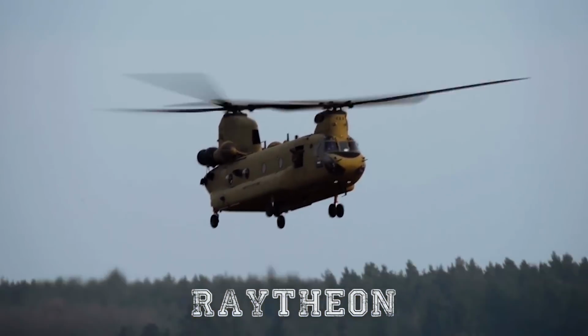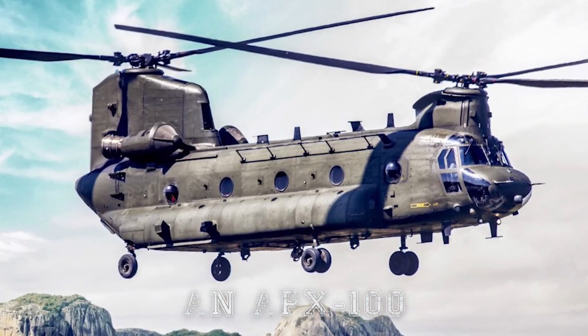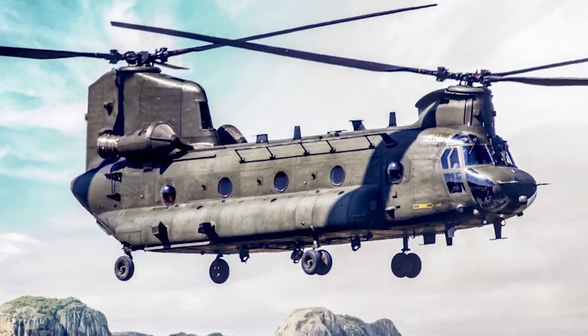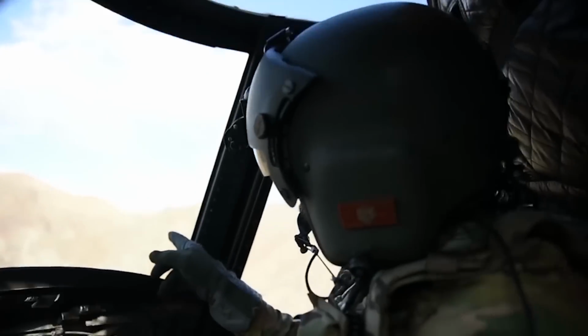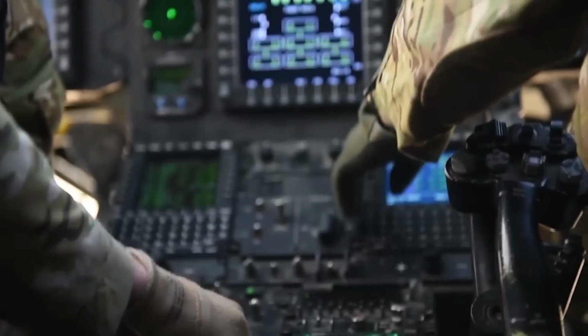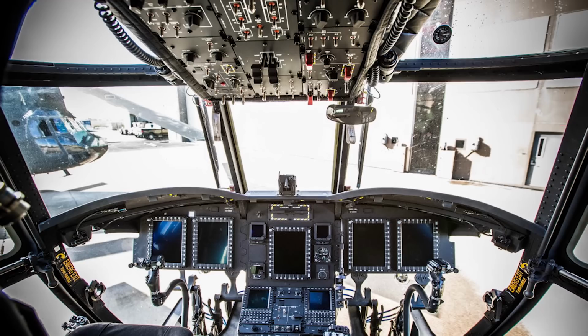and Raytheon. The helicopter is also equipped with an AN/APX-100 identification friend or foe interrogator. The Rockwell Collins digital cockpit features a common avionics architecture system with improved electrical, avionics, and communication systems.